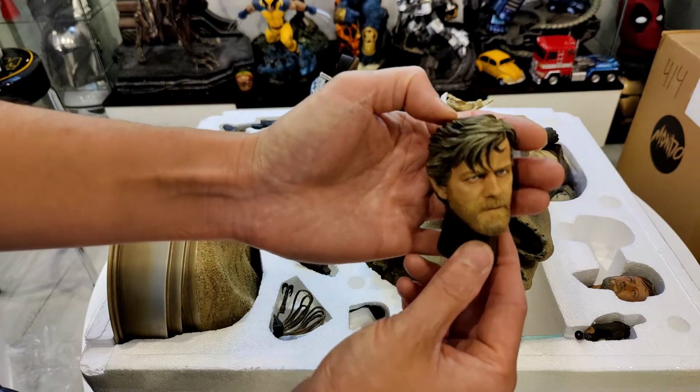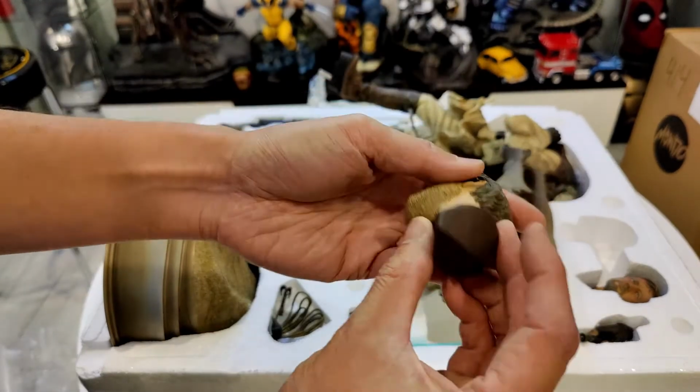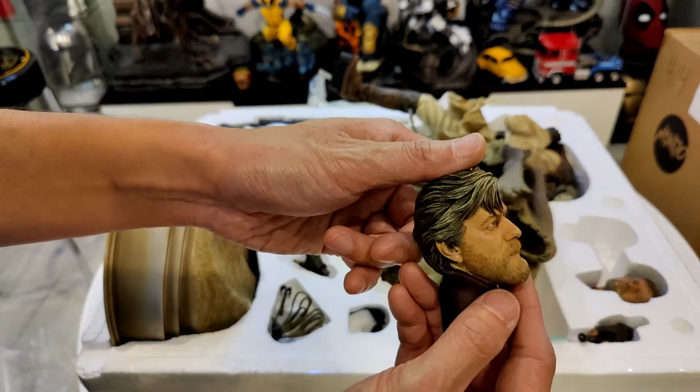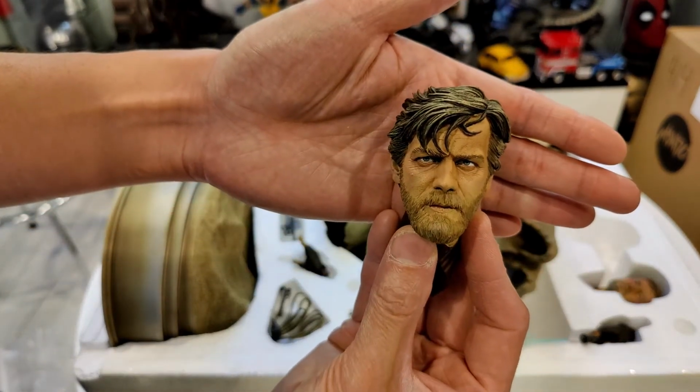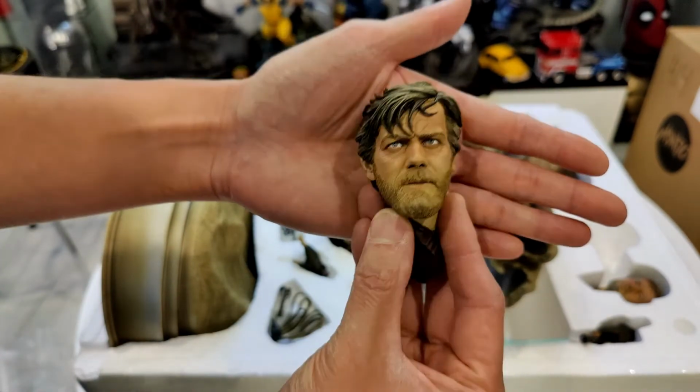Doesn't look like Ewan McGregor here. But the box does. Actually, this one doesn't look like he uses it either, so maybe it just pegs in really well. But look at that detail. Look at those eyes. This looks incredible.